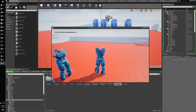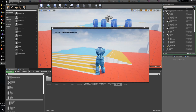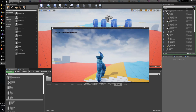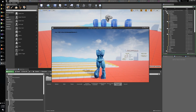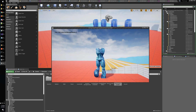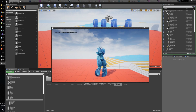Okay, my feet are completely fucked up. Do you think it's working? I don't think so. Well, it goes up a bit. It actually goes up a bit, but I don't know.